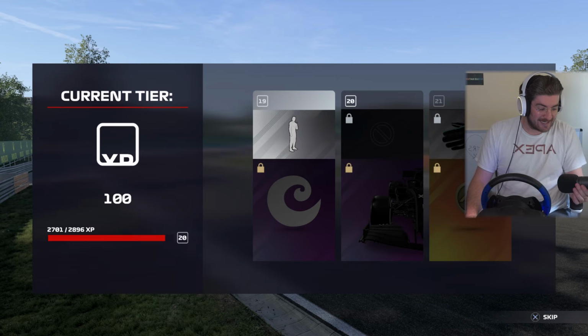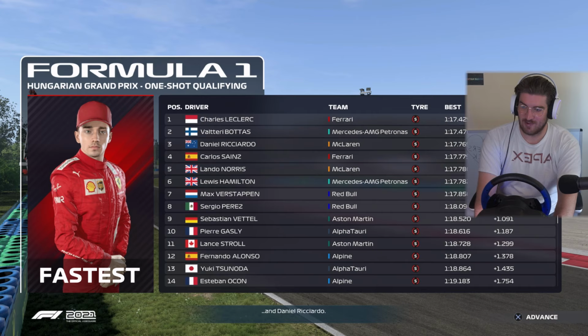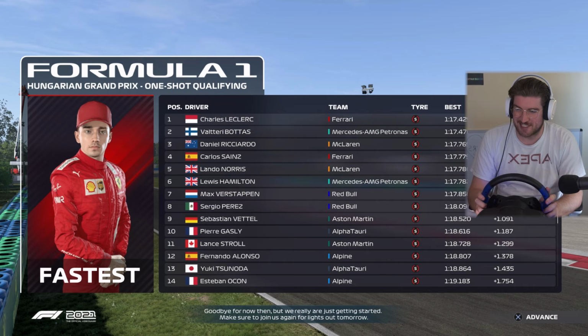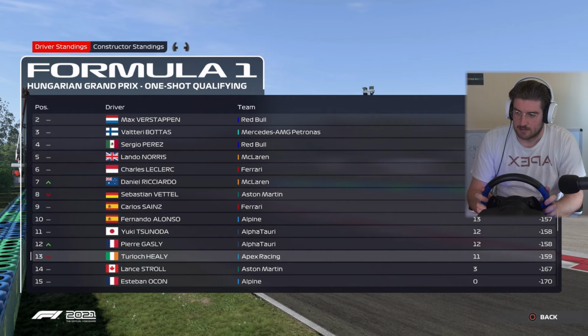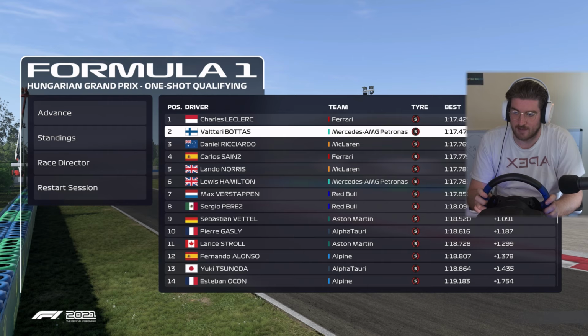All right. With qualifying finished, it's time to remind ourselves of our top three: Leclerc, Bottas, and Daniel Ricciardo. Go on, Charles. Goodbye for now, but we're really just getting started. Hamilton in sixth and Verstappen in seventh. What's happening right now? We went 13th. Oh, no, that's the points. Sorry, that's the point system. My bad. I thought that was the qualifying.